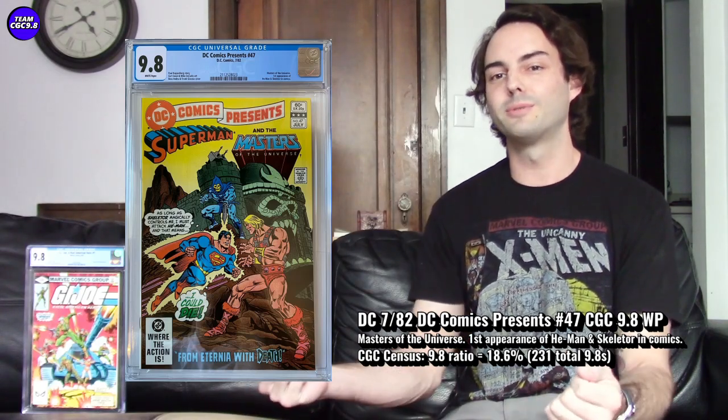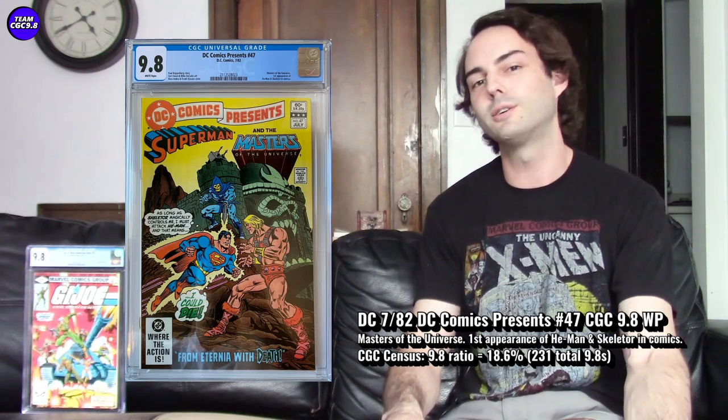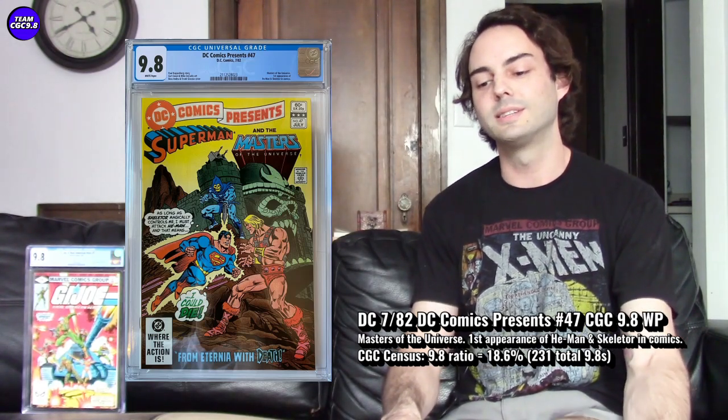It's DC Comics Presents number 47. Yeah, this is the first appearance of He-Man and Skeletor in comic books. I think with this one right off the bat, you get an amazing cover. Like it has everything you'd want from a first appearance cover. You get him on the cover, there's lots of colors, Superman's on the cover. Well executed. Yeah, it's by Ross Andru and Frank Giacoia, just absolutely killing this cover.